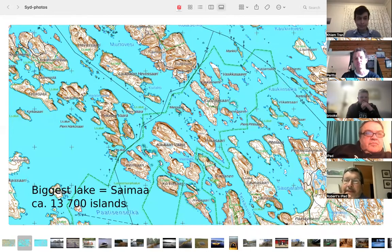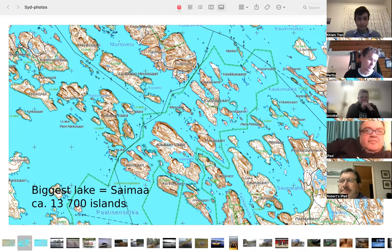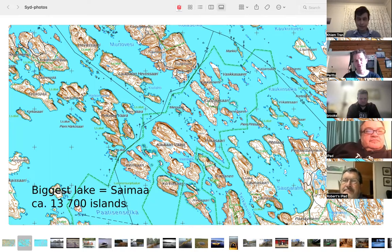That's the photo of Lake Saimaa. There's lots of lakes and islands in the lake. There's about 13,700 islands, and the shoreline is 14,000 kilometers. So with the islands, it's actually a bit easier to design a paddling trip. But if you go with the same boat, it's a bit difficult to go between islands.